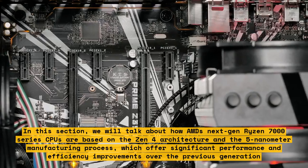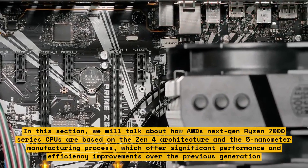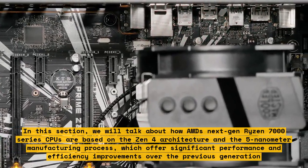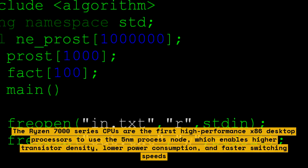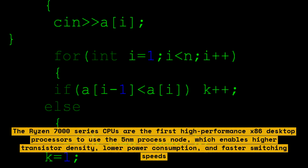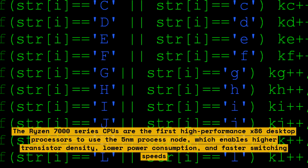In this section, we will talk about how AMD's next-gen Ryzen 7000 series CPUs are based on the Zen 4 architecture and the 5nm manufacturing process, which offer significant performance and efficiency improvements over the previous generation. The Ryzen 7000 series CPUs are the first high-performance x86 desktop processors to use the 5nm process node, which enables higher transistor density, lower power consumption, and faster switching speeds.